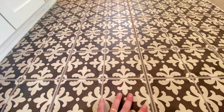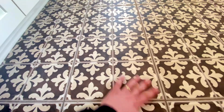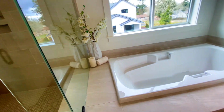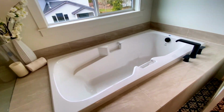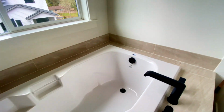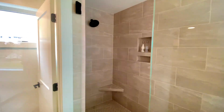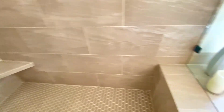Look at this tile. Look at this pattern. This is nice. This reminds me of the 1960 builds. That pattern is very in right now. I've seen that multiple times. This is a deep shower. Almost as deep as they come around here.